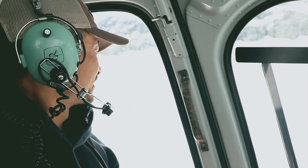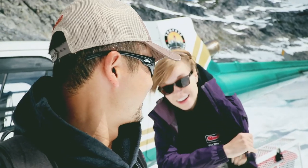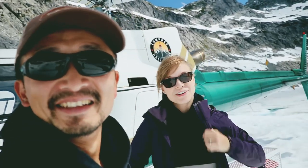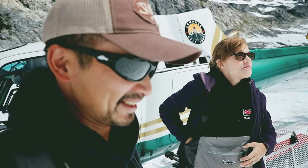Okay, next spot. What are we checking out now? Well, I thought it was just all rocks and snow, but there is a huge glacier right in front of us, and I've never seen one before, so we're gonna go touch one now.